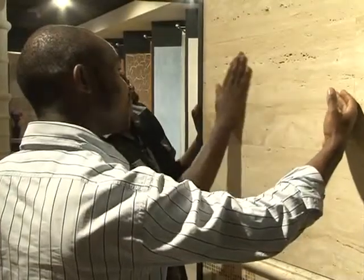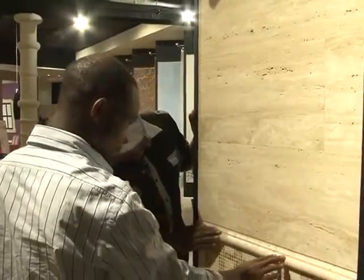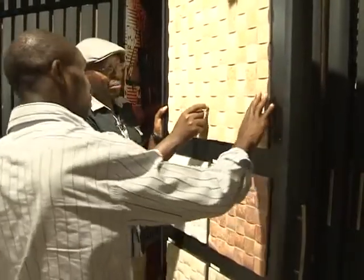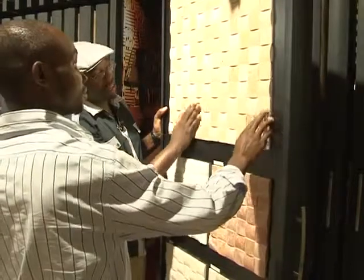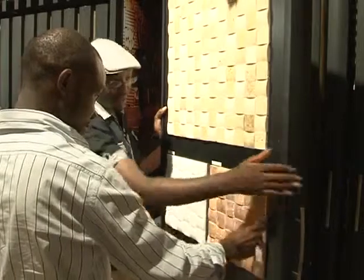These are vein cuts. Then you have a border, which is also done so well. Then you have the mosaic. The same stone cut into smaller pieces and patched together. They give a very nice finish. The same happens here in a bigger size.